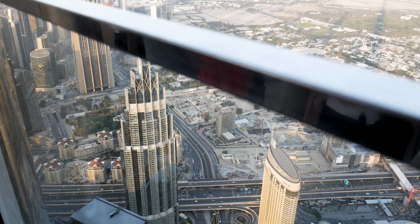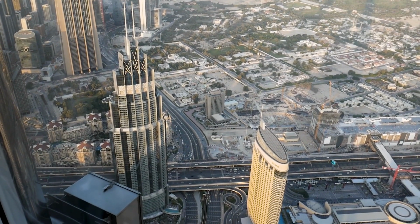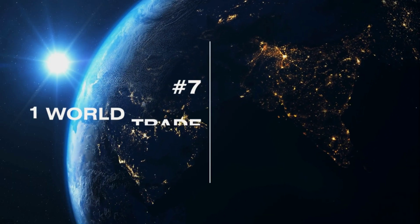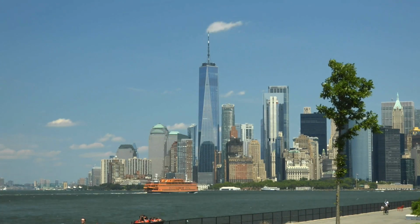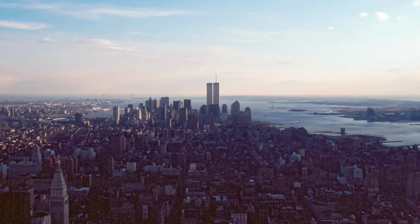We've been up in the clouds for a while now, and the air is a little thinner up there. Let's move on down about 43 feet to the tallest building in the Western Hemisphere, in North America and the U.S., and the 7th tallest in the world. It's One World Trade Center in New York City, completed in 2014. It's 408 feet taller than the original Twin Towers that were destroyed in 2001.